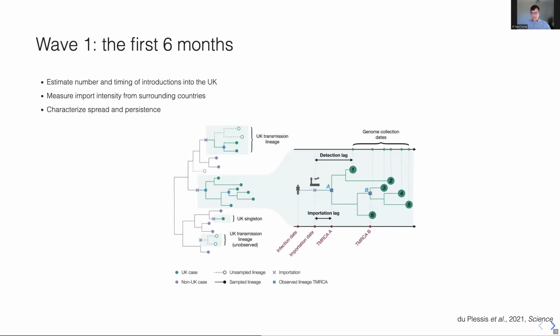And so this would be the wave 1 in the UK. We wanted to estimate the number of importations over time into the UK, and then we wanted to follow the history of those importations in the community throughout the course of the first wave. So when we talk about lineages, in this case, we'll be talking about transmission lineages. These are distinct from variants of concern or pangolin lineages.